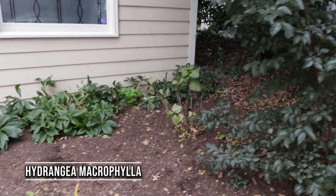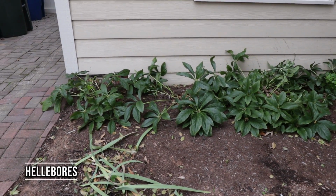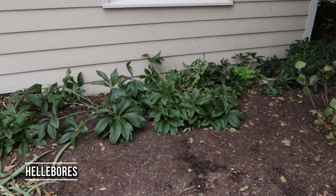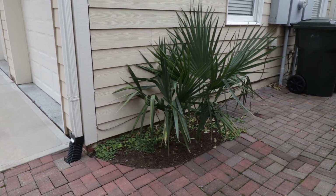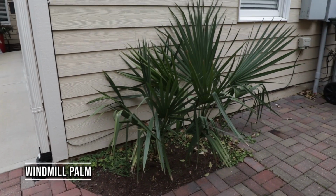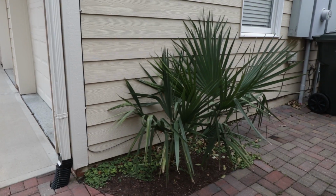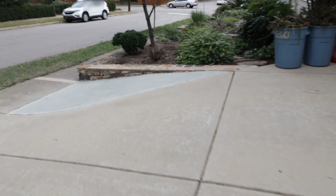Here's some hydrangeas and lots of hellebores. You'll notice that throughout this neighborhood, the shady spaces definitely just scream for some hellebores. Here's a sable palm here. Maybe this actually might be a windmill palm, actually. It may have been knocked down a couple times, but it looks great in that space. And I'll make my way over to this side.